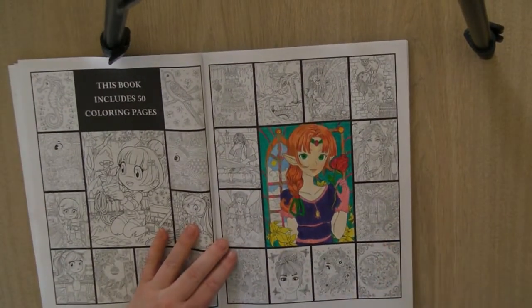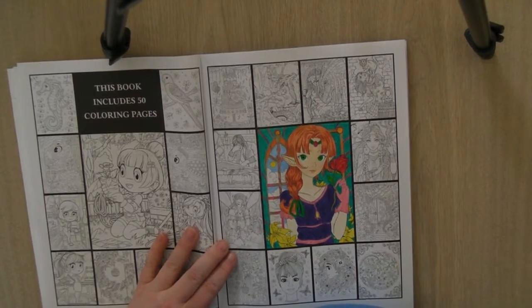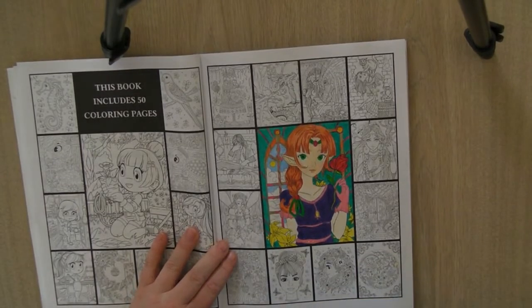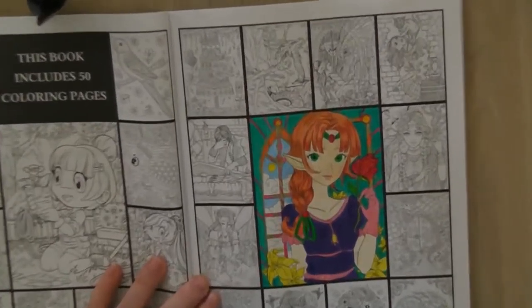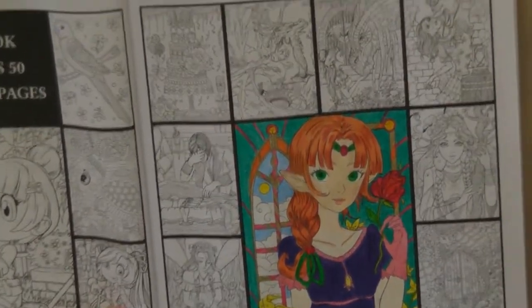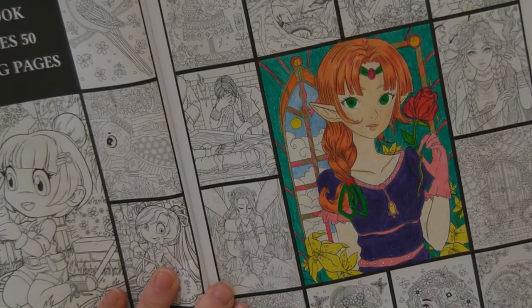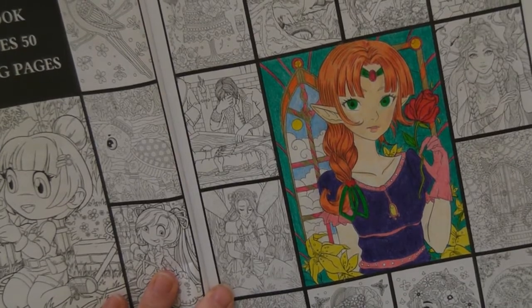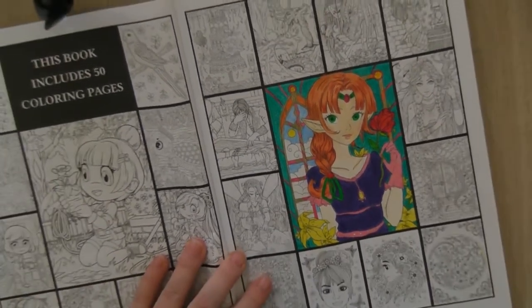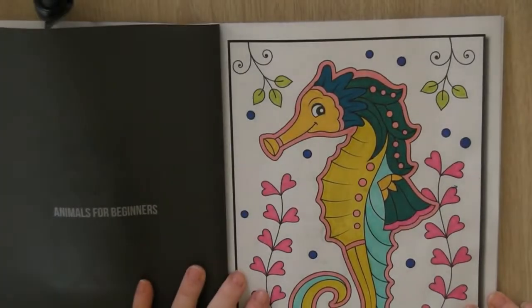So I colored here. Let's see if we can... Where's the zoomer? Just so you can see that one there. So I've colored that one, just in the beginning of the front of the book. And I've colored this one.